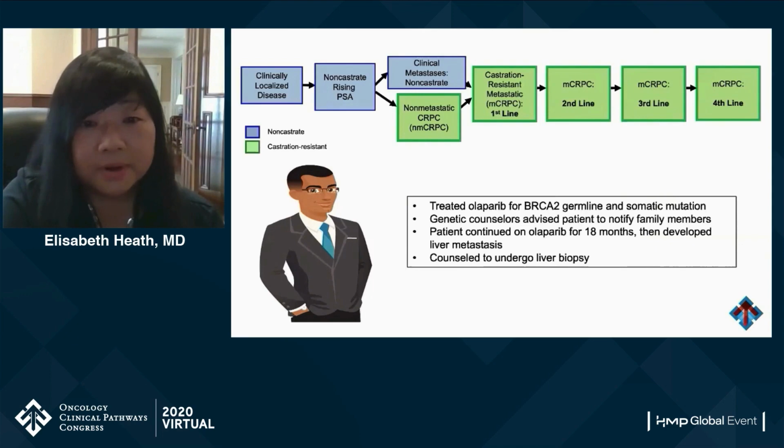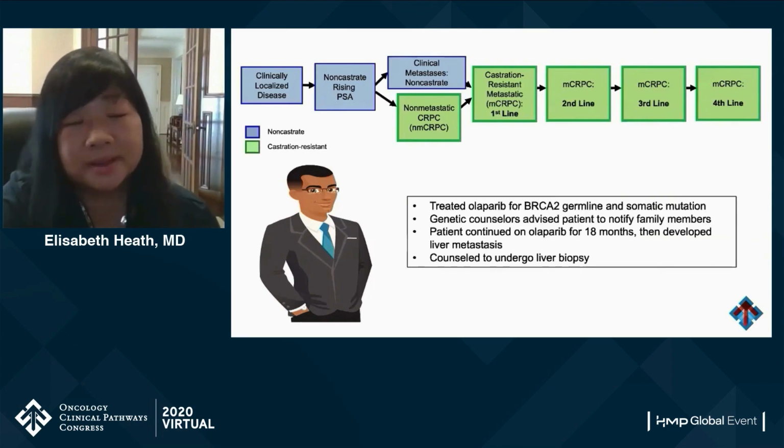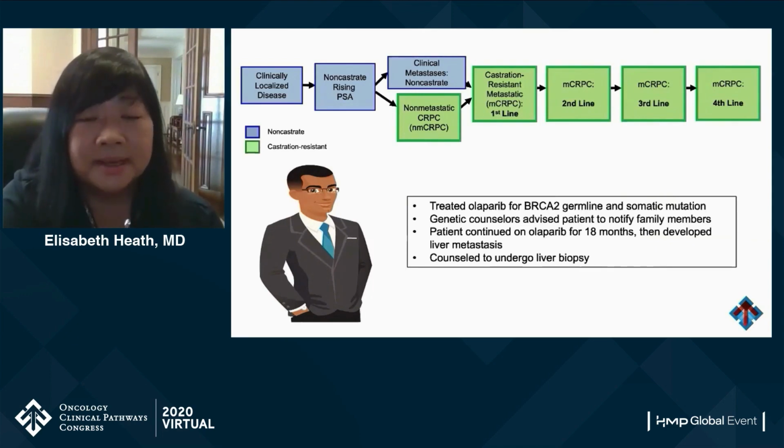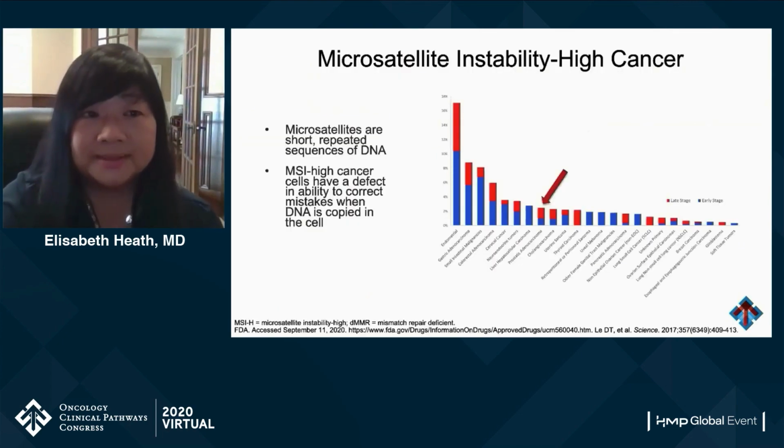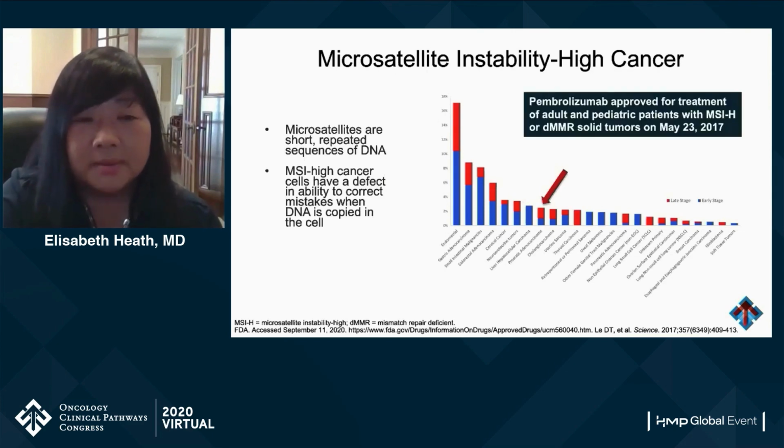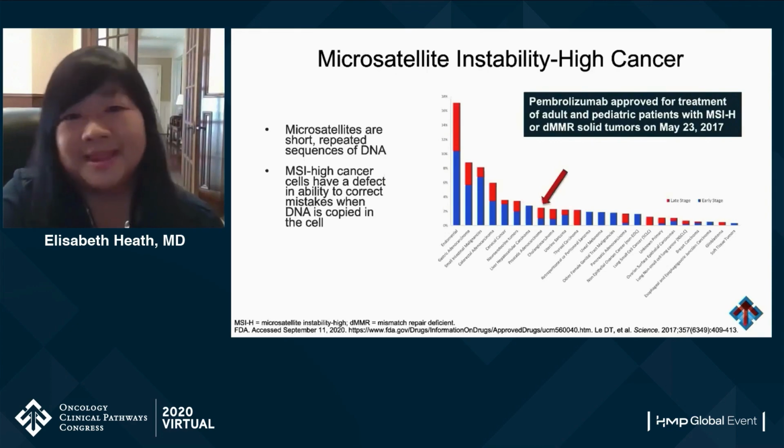And unfortunately, for this hypothetical patient, he has progression of disease after another 18 months, where he now has liver metastases. One of the things sometimes in the prostate world we don't think about is the use of immunotherapy. The only indication for the use of immunotherapy is for microsatellite instability, or MSI-high, cancer. As you can see, in prostate cancer, 3% of the time the cancer is MSI-high, so by at least knowing this, you increase your chance, as pembrolizumab is now approved for such patients.